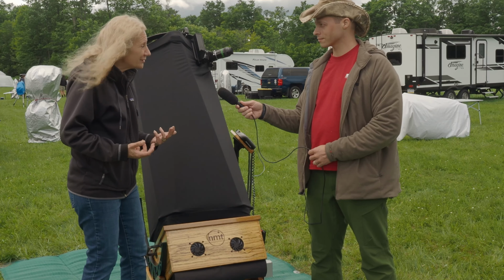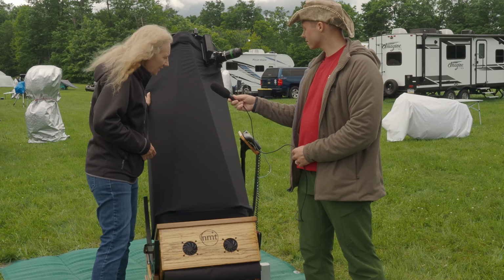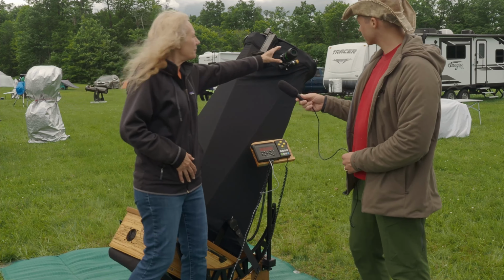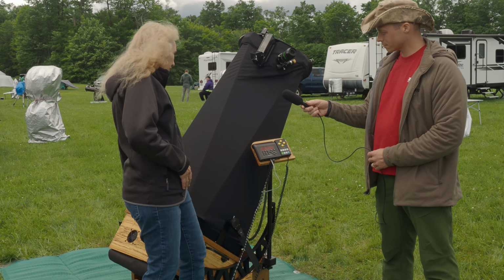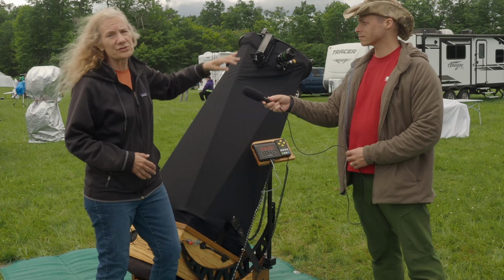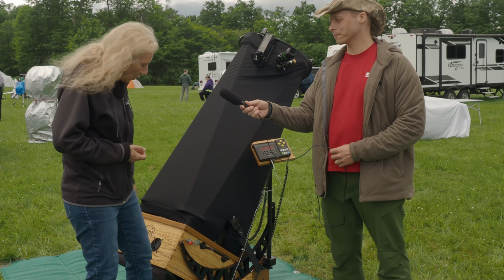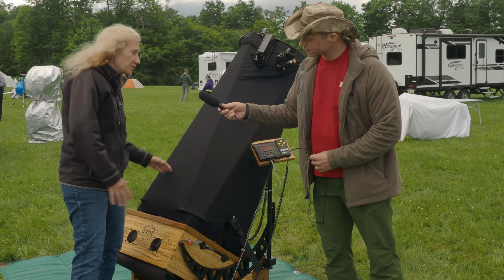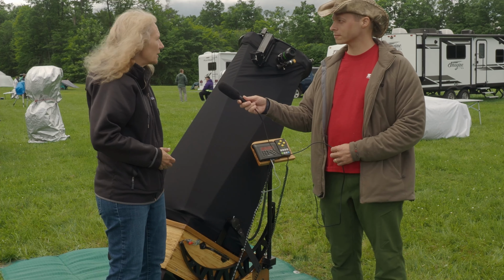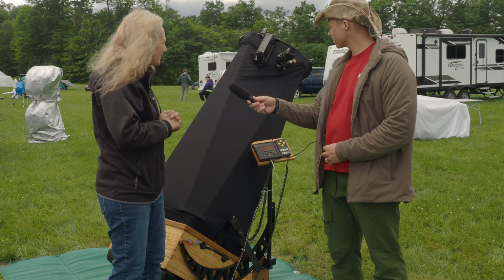But at night, we start getting dew, and I don't have it on at the moment, but I actually have dew heaters for the eyepiece that control off the power board, dew heaters on the eyepiece and dew heaters on the secondary mirror. So dew tends to be a major problem here. Yeah. We do not get dew on our primaries because it's at the bottom of the tube and it just doesn't draw dew. But yeah, we wrap dew heaters around the eyepieces and such.